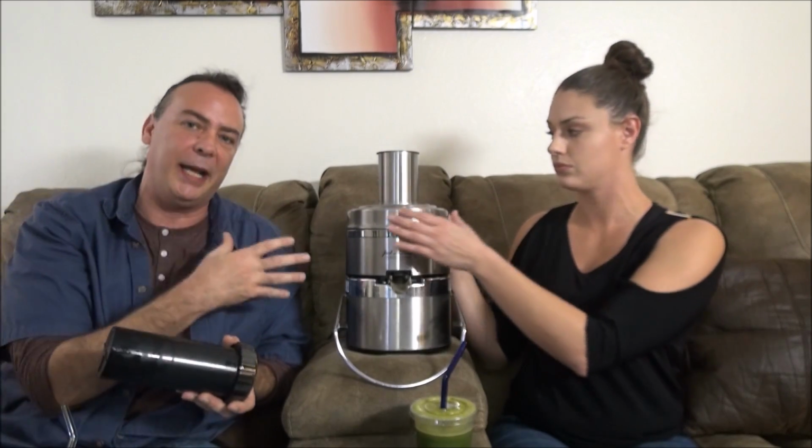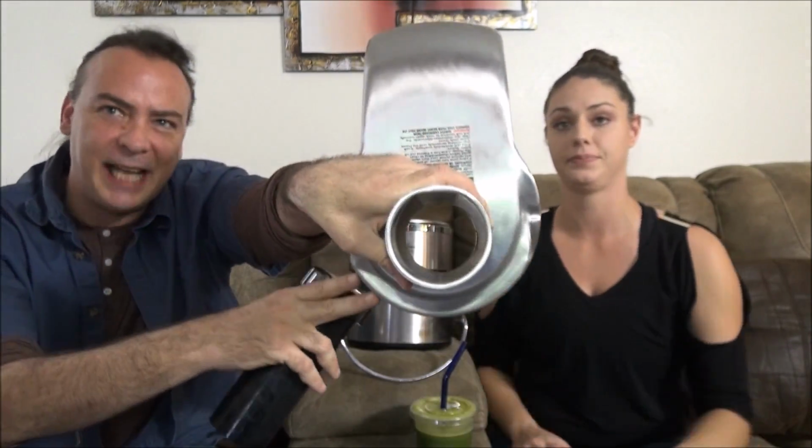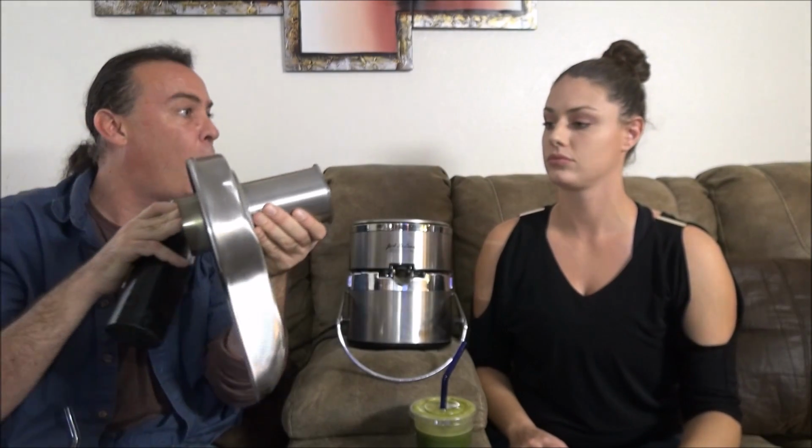It does have nice safety features. The unit will not turn on until the safety bar here is pressed up and snapped into place, so you're not going to worry about your kids or anything being around it when you have it dismantled. Your product goes in here and you push it down with this handle piece. And you can see the size of this is just about big enough to put whole apples and things in, which really is one of the advantages.